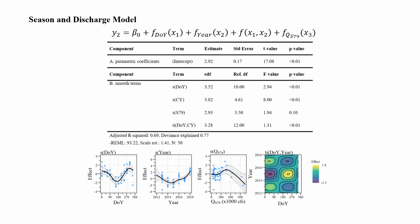Here's the season and discharge model. It's set up just like before: on the top, there's the equation that I introduced earlier, the table with the parametric and smoothing terms, and then those effects plots. The first two plots, day of year and year smoothing terms, remain relatively the same. They don't change much between these models. The third plot is the effects plot for the smoothing term for S79 discharges. You can see that generally the data is grouped to the left of the plot a little bit, but as discharges increase, there's a potential negative effect on K. brevis abundance. And the last plot is similar to before, the interaction term between day of year and year.